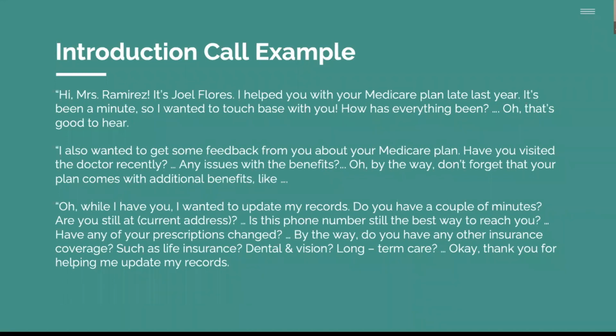And then you transition. Hey, while I have you, I just want to make sure that my records are up to date, and then see if there's any gaps in coverage. You could say it like that, or you could just say, I want to update my records. Are you still at the current address? Is this still the best phone number for you? Any prescription changes that we should be aware of?